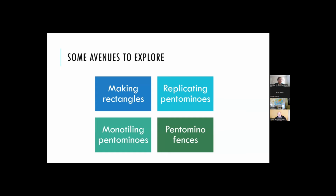And then I'm going to open up some rooms where you can choose which activity you would like to do. So you're able to pick which one you'd like to do.